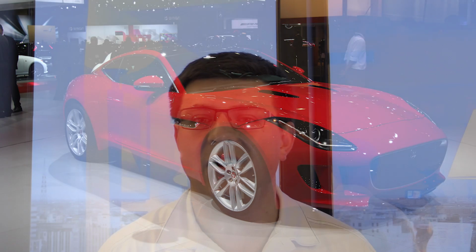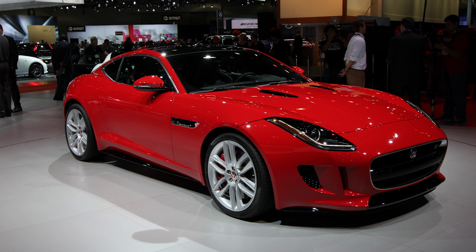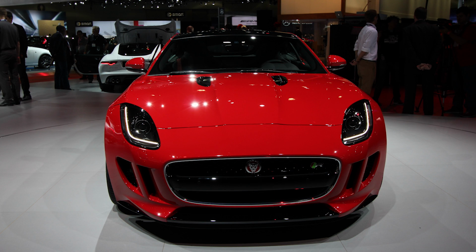Not to be outdone, Jaguar brought their F-Type coupe to the LA Auto Show. This is basically just a hardtop version of the existing and very sexy Jaguar F-Type convertible that we've seen for a while now.